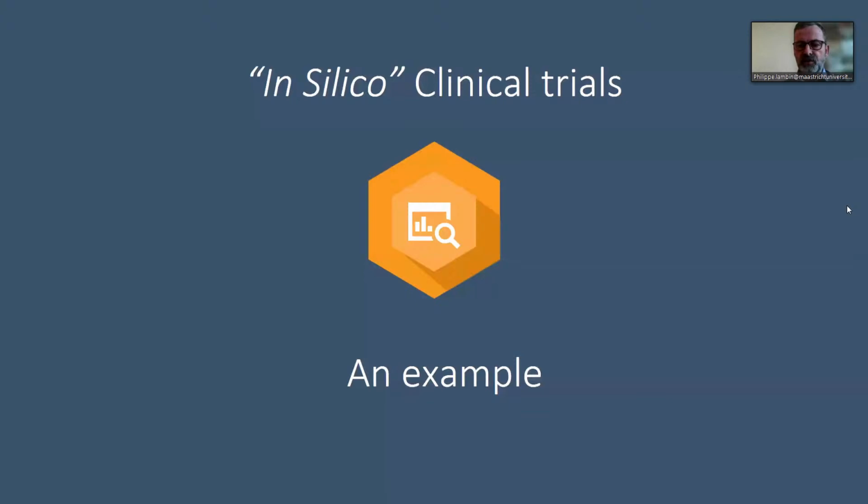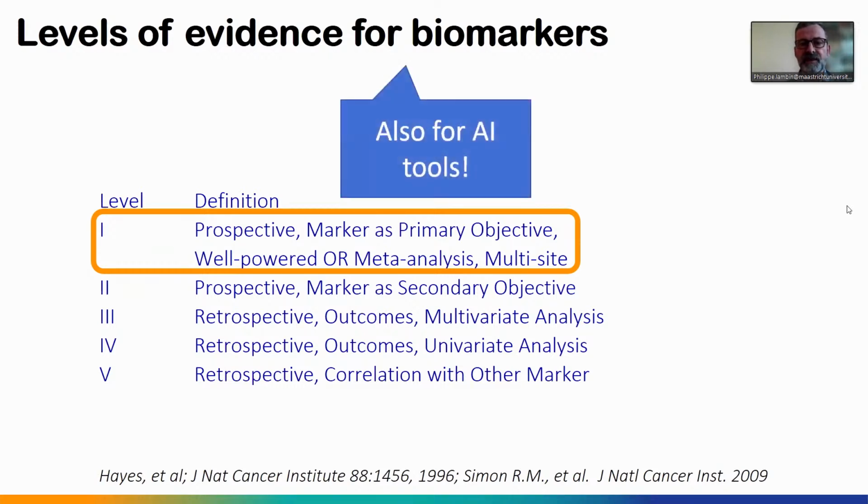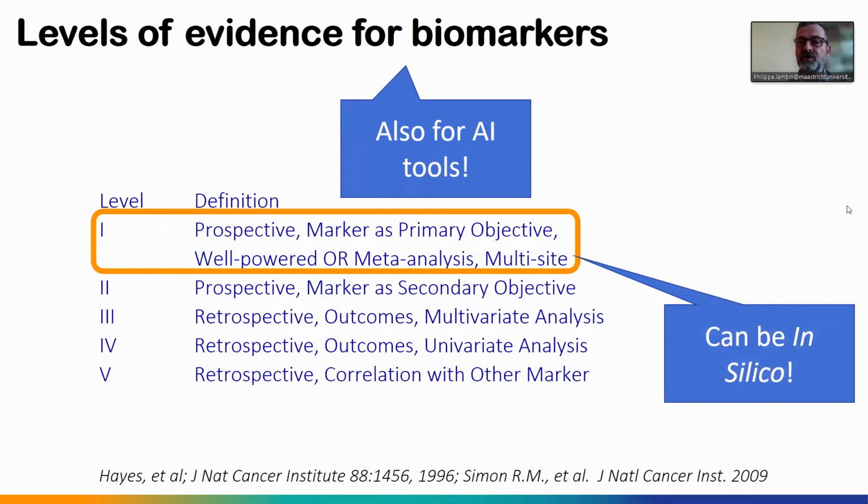And then we decided to do an in silico trial to evaluate whether this method is better than the doctors. What is an in silico trial? Well, it's based on the principle that there are also levels of evidence for biomarkers in medicine, like the level of evidence for treatments. And according to the definition, if you have a prospective trial with as primary objective the biomarker, and you validate your biomarker, you have level of evidence 1. So we thought this is actually also valid for AI, and that should also work if we do an in silico trial.